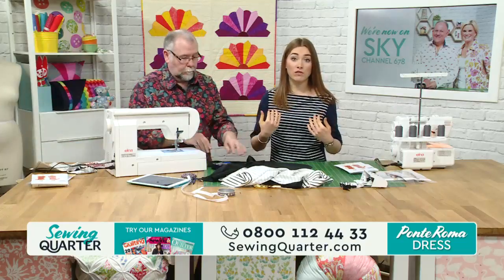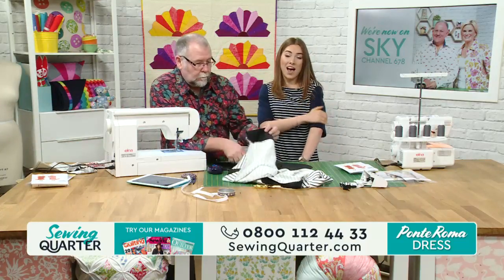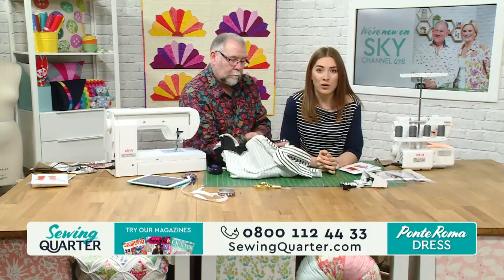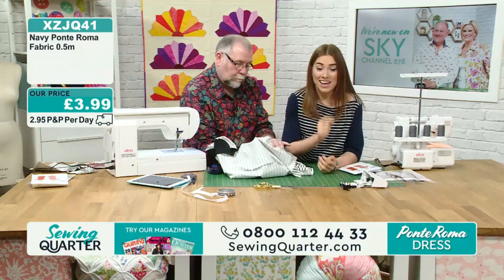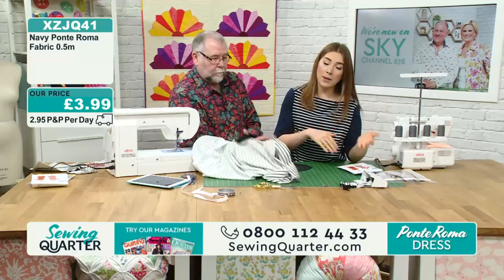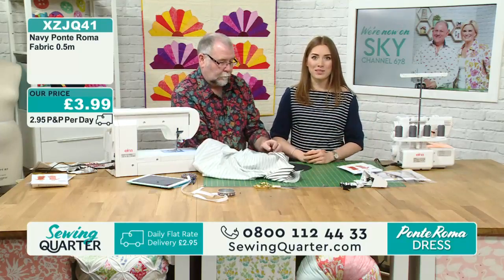This is the navy. So you've got the navy and ivory stripe, and then you've got the navy sleeve as well. So those graphics are just coming in now. So the navy solid... $3.99 for half metre is the one that's just popped up there. So you'd need a metre of that one, and then you'd need a metre of the nautical navy stripe, which is just coming as well.